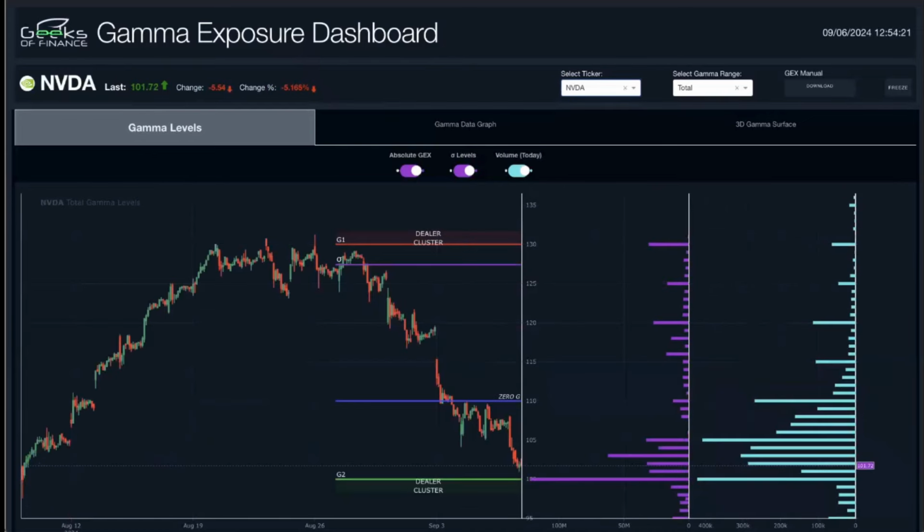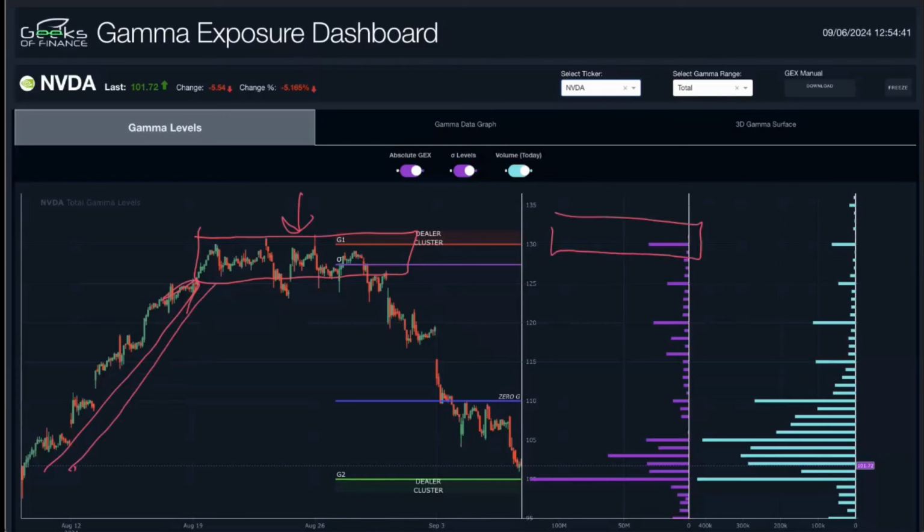Nvidia, also another name we've been watching for a while, was tagging this 130 strike, which we've been talking about for about a month and a half now, as Nvidia shot back up during the rally earlier in August, consolidated at this 130 strike, which was a very large gamma exposure leading all the way up here. Tagged that dealer cluster level here. Selling pressure came in. It just has not been able to recover. Obviously, the 100 strike is going to be a key level here as it's coming into today.